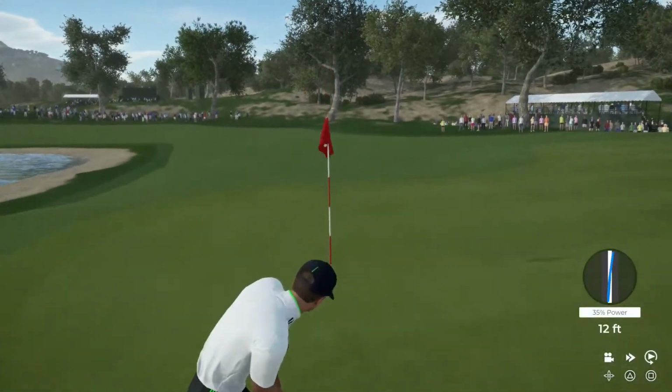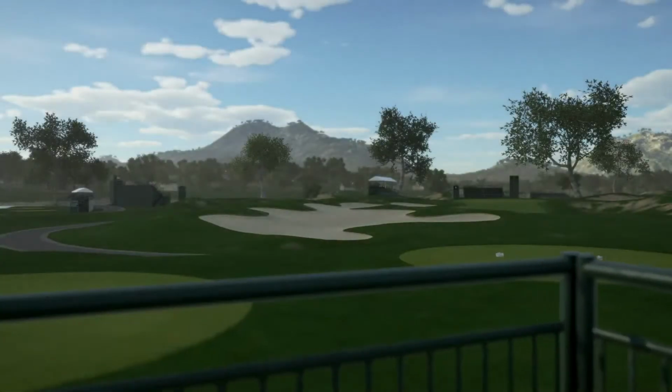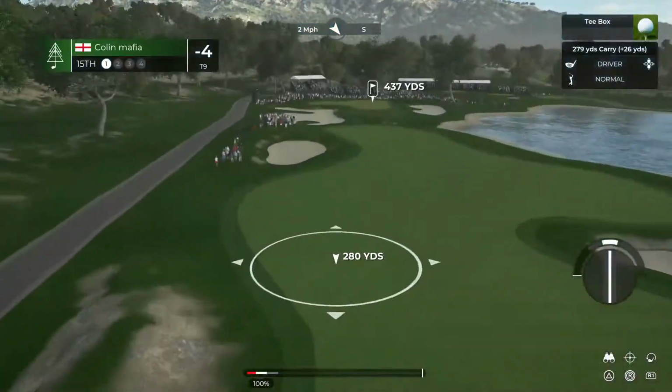This is a good chance. And that will drop in for birdie. That's a good way to move into the top 10. He's in a share of 9th place. Getting closer to that top spot on the leaderboard. This is getting interesting.